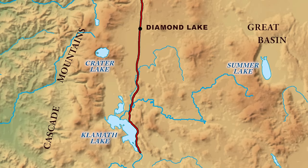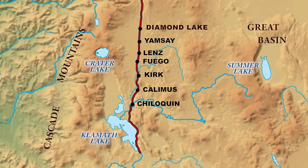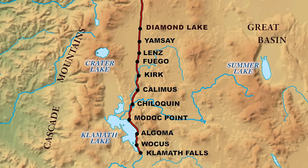Continuing nearly due south, the line passes through the sidings of Diamond Lake, Yamsey, Lenz, Fuego, and the former end of track at Kirk. Trains then drop down a 0.8% descending grade above the Williamson River Canyon through Calamus and reach the bottom of the grade at Chiloquin. From there, the railroad enters the scenic Klamath Basin, and it is again mostly level running through Modoc Point, and around Klamath Lake through Algoma and Wocus, before finally reaching the crew change point at Klamath Falls.